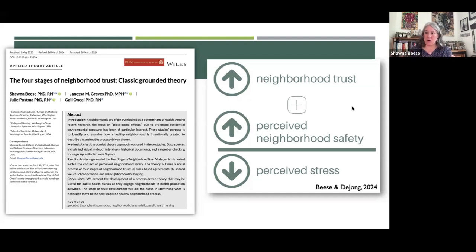But now I was in a rural area, and I wanted to know, number one, does this model even transfer? Because I was hearing a lot of people questioning whether there is even such a thing as a neighborhood in rural areas. I mean, when you have like 5 miles between you and your neighbor, is that really a neighborhood anymore?